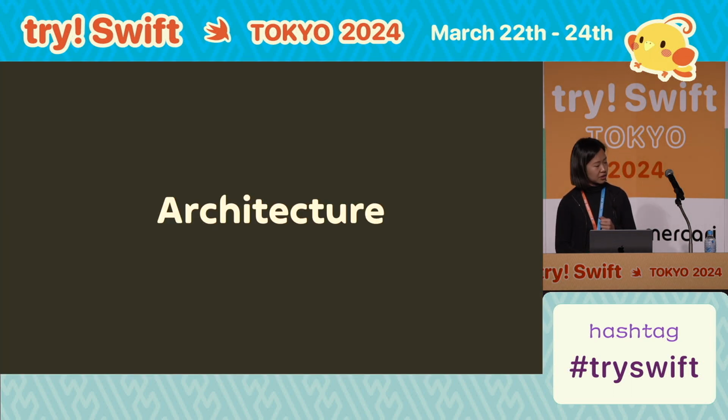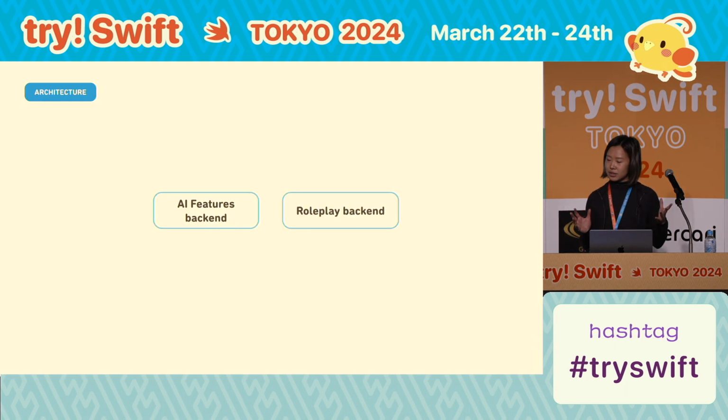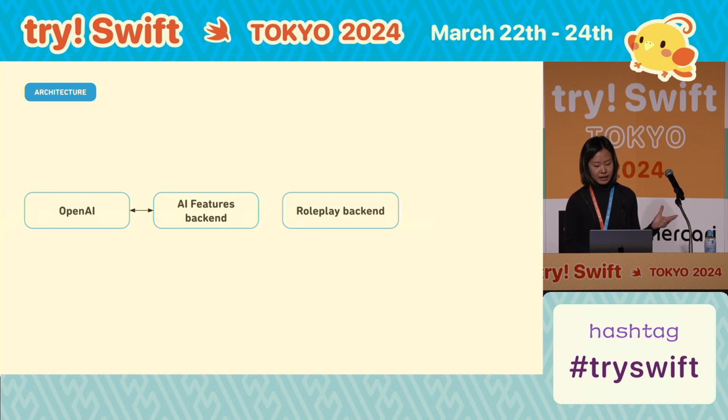Let's start with the general architecture of Roleplay. We mainly use 2 backend microservices to provide data to the client. They are AI features backend and Roleplay backend. AI features backend directly talks to the APIs of OpenAI. It is a generalized layer between any Duolingo AI applications and OpenAI.